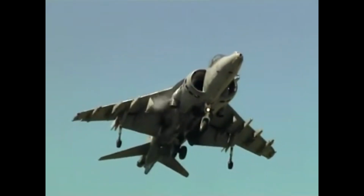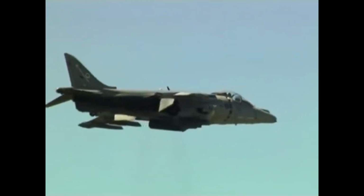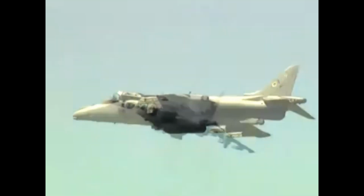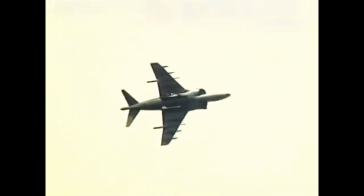The first operational deployment of the latest version, the Harrier GR9, was in January 2007 at Kandahar in Afghanistan as part of the NATO International Security Assistance Force. The GR9 in Afghanistan has been much appreciated by the troops that the Harrier has been supporting in combat. Its rockets and laser-guided bombs have proven to be extremely effective and lethal. The Harrier II can fly at 662 miles per hour and has a combat radius of 300 miles.